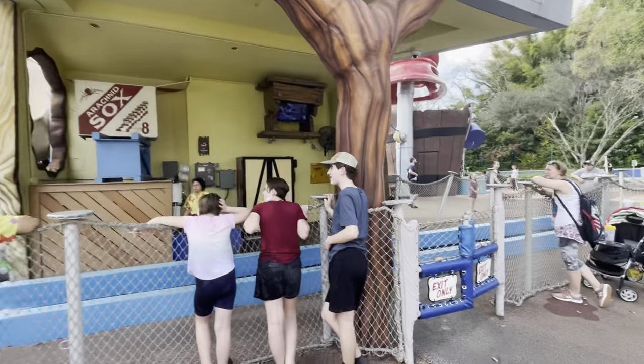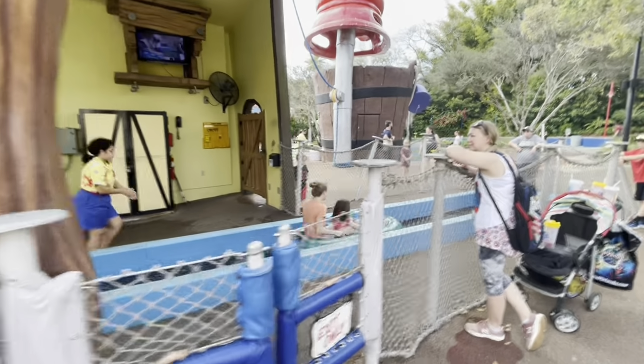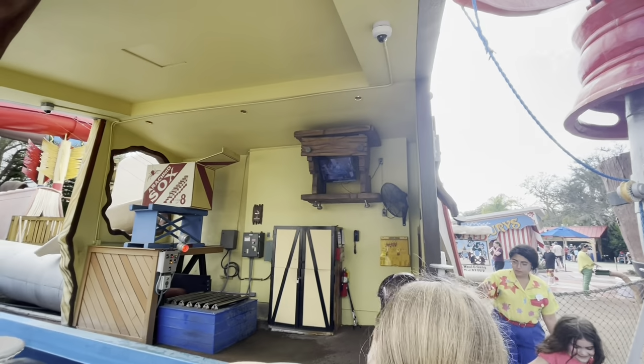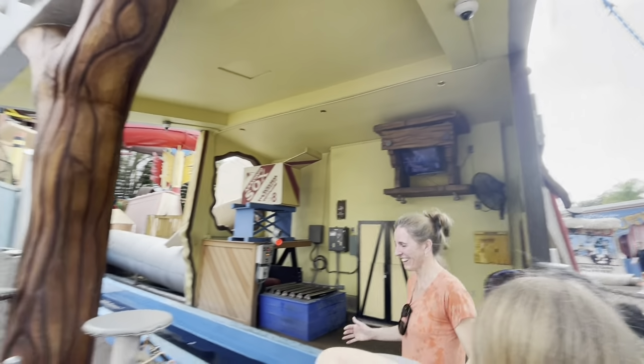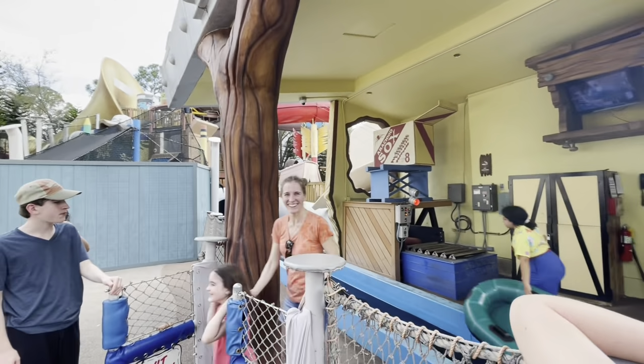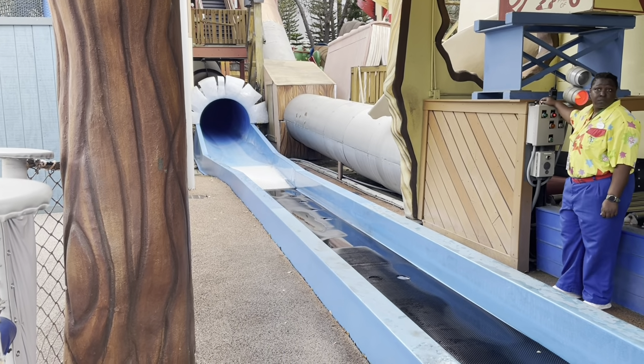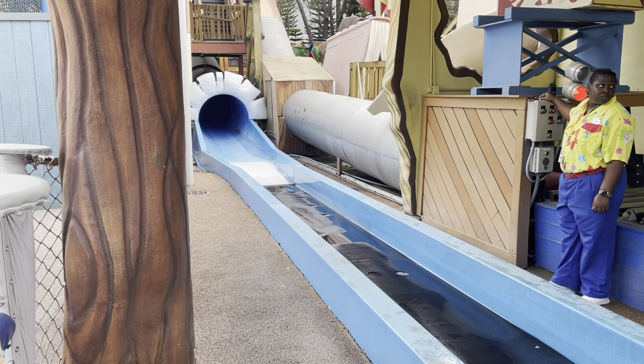And this is a fast little water slide, and the heavier you are, the wetter you get. So we'll be watching and monitoring the TV so we can see when they get up there, and then I'll try to film them as they come down the slide. All right, so the boys just took off, so we'll be able to see them come down here any second.